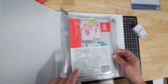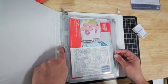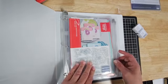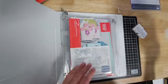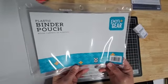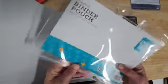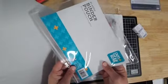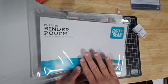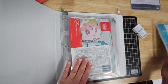I do like to put the year on the outside binding part, so I know from looking on my shelf. But I get these inexpensive binder pouches, and at the beginning of the school year, you'll find these. I get these at Walmart usually. These are just the little plastic binder pouches. They're about 50 cents a piece. Sometimes you can get them for even cheaper. But this is what I like to use to store my leftover pieces and parts.